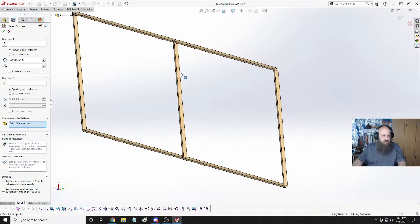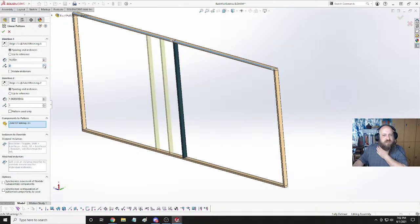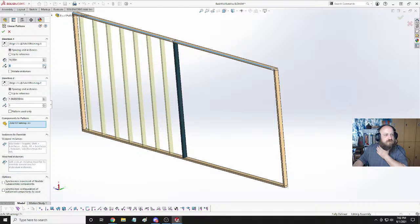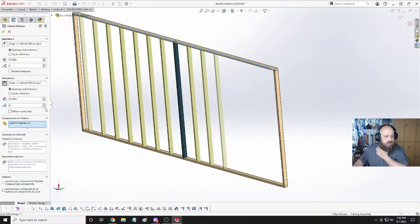I want components, this one. The direction I want to go is, direction 1 is this way. And direction 2, I should be able to go this way as well. Let's see, spacing in instances. Distance, we need 16 inches. And we start plugging away. 8 is pretty good. And same with this one. 16 inches. And oh, that's supposed to go the other way. There we go. Okay.